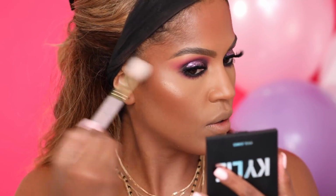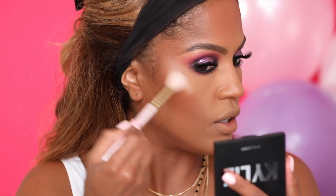Okay. I am most excited to try on this next product. This is Champagne Showers, the Kylie highlighter, and I feel like it's like a jumbo highlighter, and it has a golden undertone. Let's see. Is it golden? Yeah, it's definitely a golden undertone. Let's see here. Ooh, you only need a little bit.